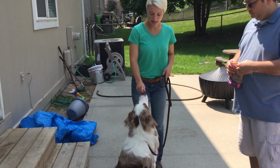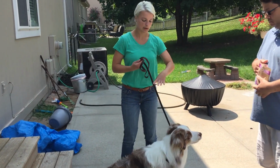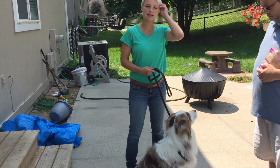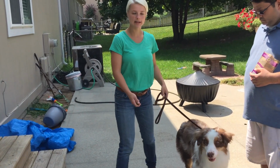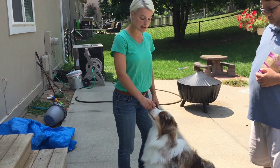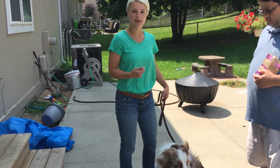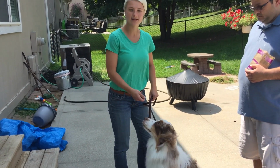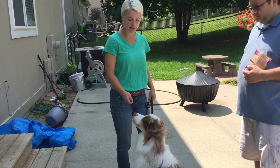Perfect. So today we're working here with Gambini, and Gambini has had a hard time with self-control. He's been chasing the kids when they're outside playing. If they're wrestling, he wants to kind of nip and correct them. What he's most likely doing is trying to help get the kids to calm down, and he thinks it's his job to be the fun police and make sure that the kids aren't getting too riled up.